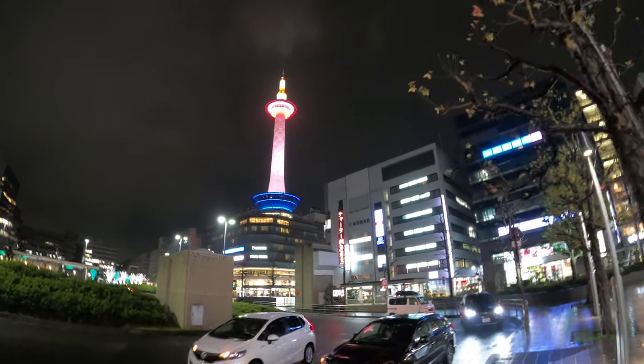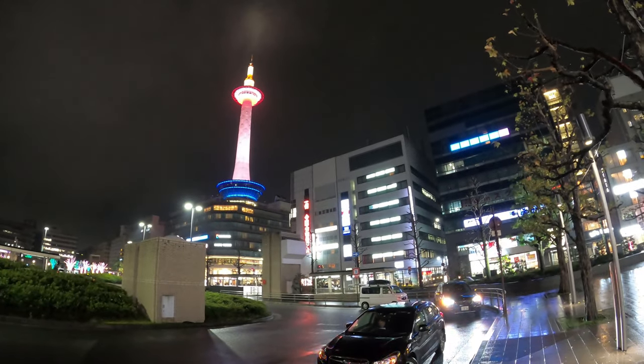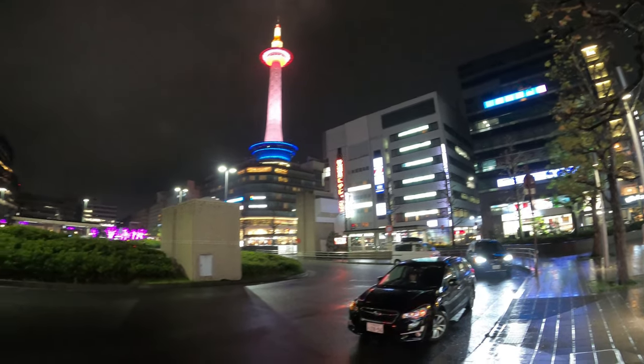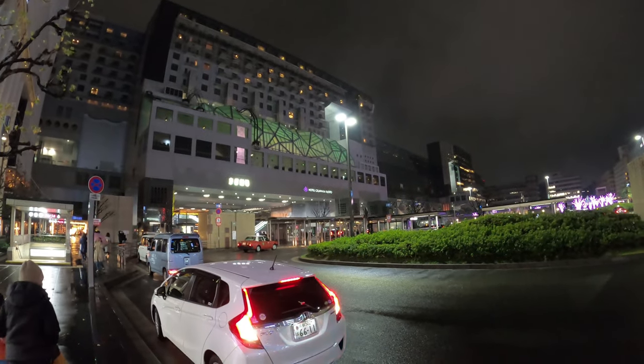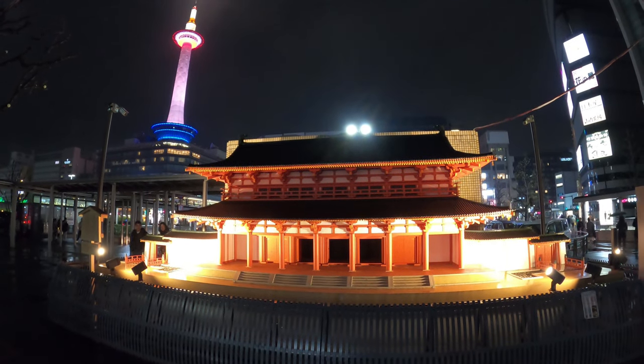The glowing tower in the distance is the famous Kyoto Tower made from steel. With a height of 131 meters or 430 feet, it is the tallest structure in Kyoto. In fact, the Kyoto Tower stands on top of a 9-story building. If you're interested, there is an observation deck at 100 meters or 328 feet. This is a little replica of a Shinto shrine right by Kyoto station.